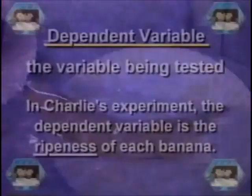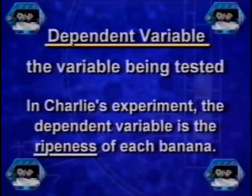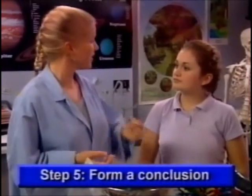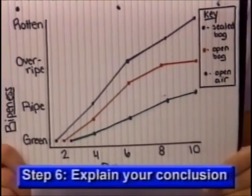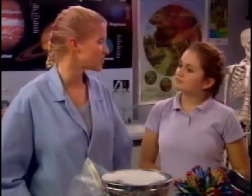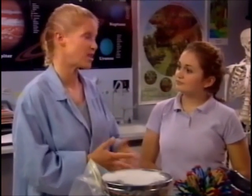What you have observed is the last of the 3 types of variables, the dependent variable. This is the variable being tested that is reacting to the independent variable. In this case, the ripeness of the banana is the dependent variable. Now, all you need to do is form your conclusion. Based on the data I observed, I feel that my hypothesis is correct. Air has a direct impact on how long it takes for bananas to ripen. The more air the banana had around it, the quicker it ripened. And since you've explained your experiment so well to us, others can now repeat it to get the same results. Then your hypothesis might turn into a theory.